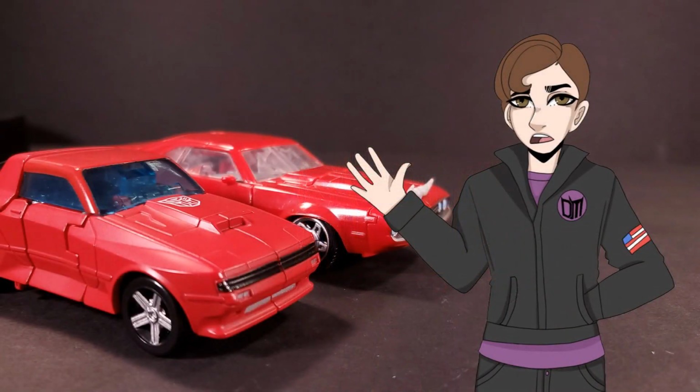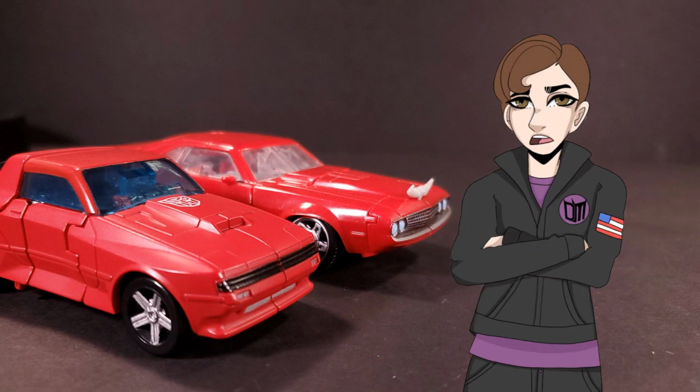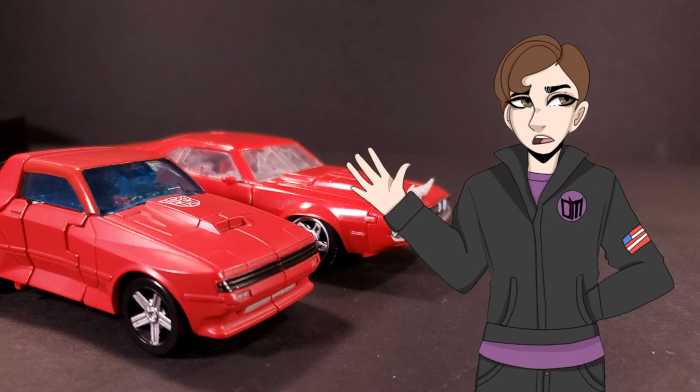Earthrise CLIFFJUMPER was one of the most controversial entries in the line when it was first revealed, and for good reason. This figure just isn't worth $20, no matter which way you cut it. He's too small, his engineering isn't up to snuff, and for some reason this figure just seems to want to waste its budget on paint for no good reason.